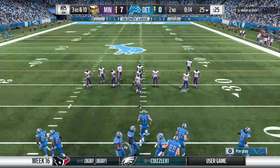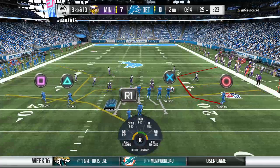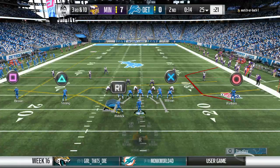The Lions on 3rd down. They've converted just 2 for 6 thus far. This is 3rd and 10.